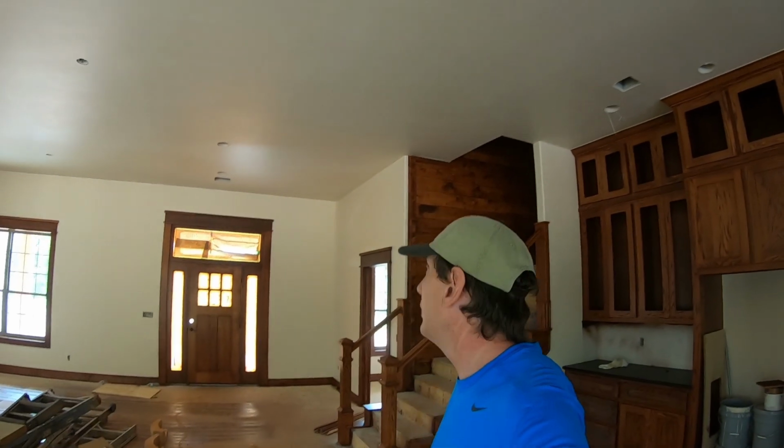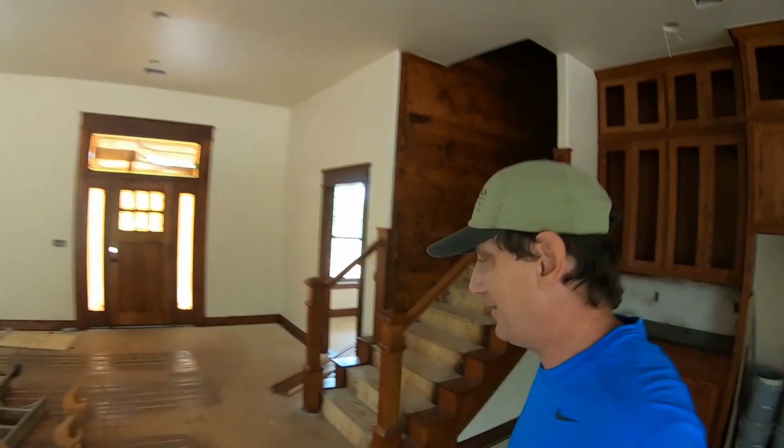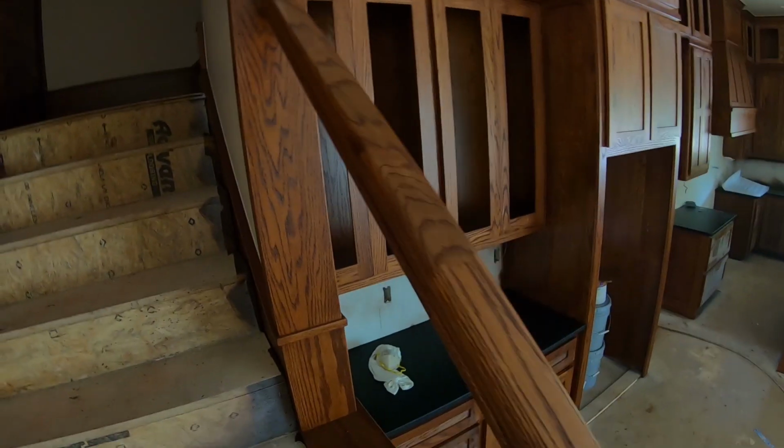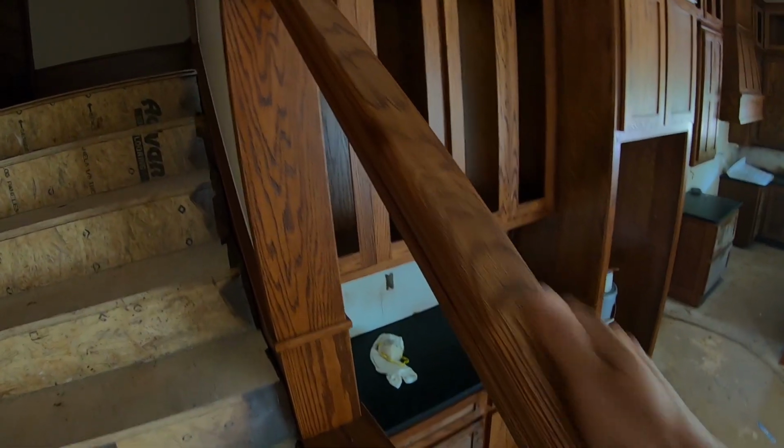So house is coming along good. Let's run upstairs real quick and then we'll finish this thing out. And they got to put the little things on the stairway rail. Man, that wood really turned out pretty. And this wall is shiplapped here, going up the stairs.